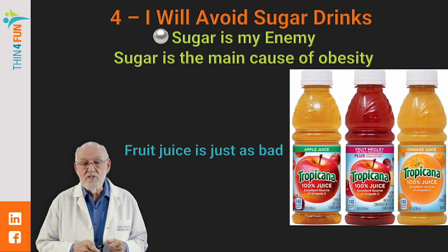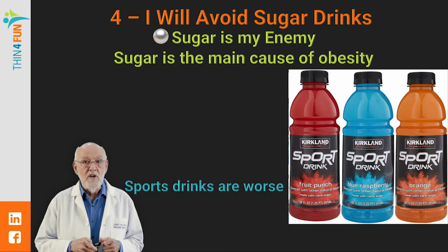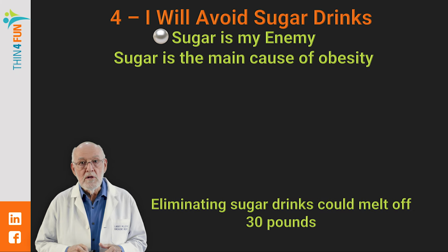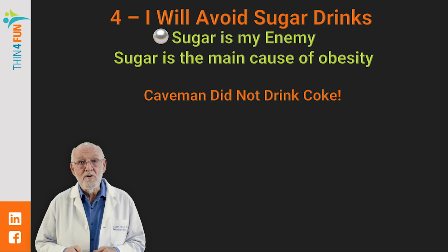Fruit juice is just as bad, and sweet tea is fat juice. Sports drinks are even worse. If you eliminate sugar drinks, you will probably melt 30 pounds off your weight. Caveman did not drink Coke.